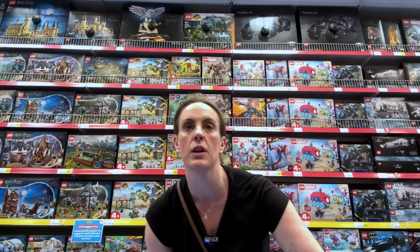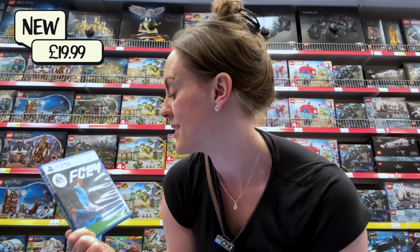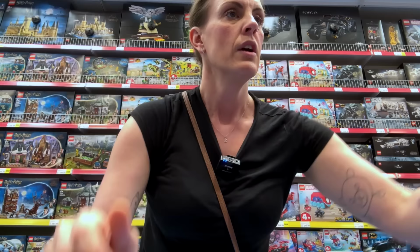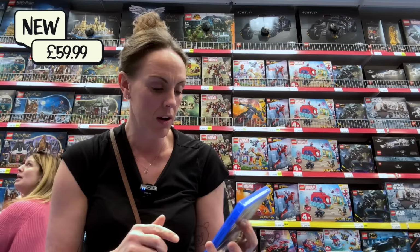So like FC24, this has just come out. How much is it in CEX? Didn't see it in CEX, just been in. But we'll take a look on their website. So that's like brand new at $19.99. Final Fantasy VII Rebirth, that's only $59.99. That is a bargain at $59.99. This is like brand new.